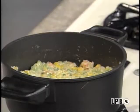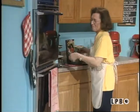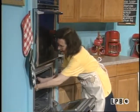Alrighty, got this done. Quick and easy, so delicious. And now I'm going to take it to the oven and put it to baking. And while that bakes, we're going to prepare our dessert.